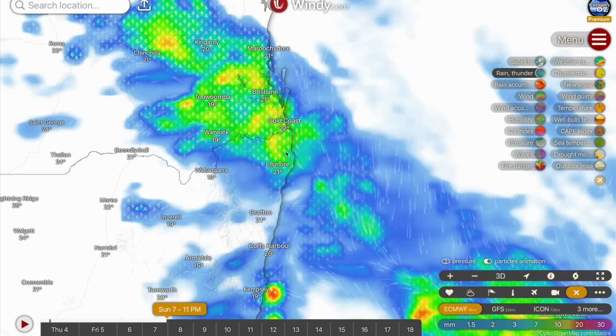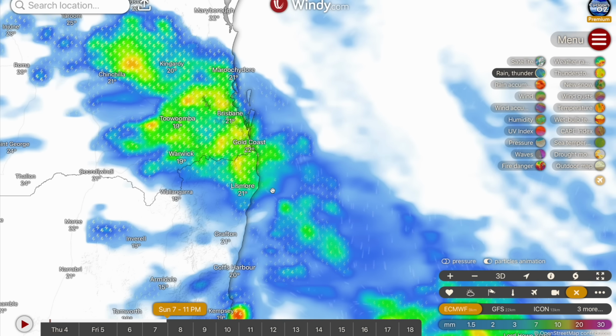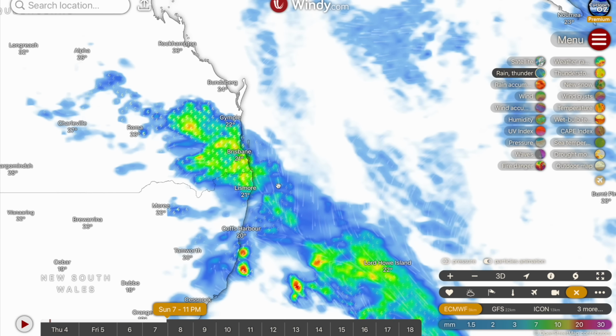We had that on Monday the 24th of November as a southeast Queensland threat, and look what happened there, 14 centimetre hailstones into the Brisbane suburbs. So it's not a massive concern right now, these thunderstorms, but it is definitely something to be watching.